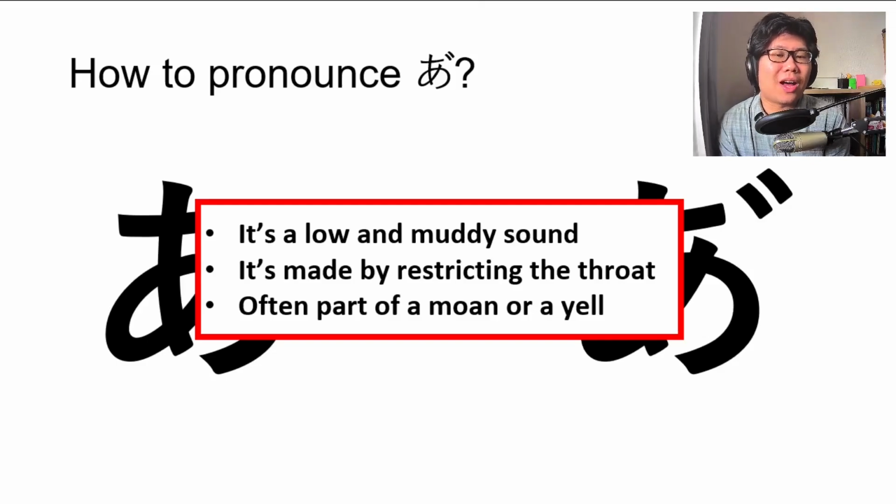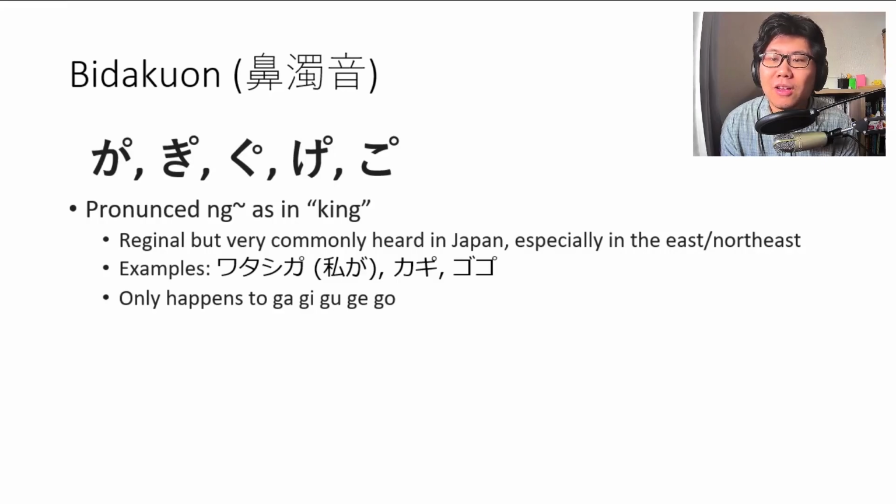So let's talk about other lesser known but still interesting kana with diacritics now. These are basically ka, ki, ku, ke, ko with handakuten. They are pronounced nga, ngi, ngu, nge, ngo. So basically the ng sound in the word king. This is a regional phenomenon, but it's very commonly heard in Japan, especially in the east or northeast, basically Kanto or Tohoku.